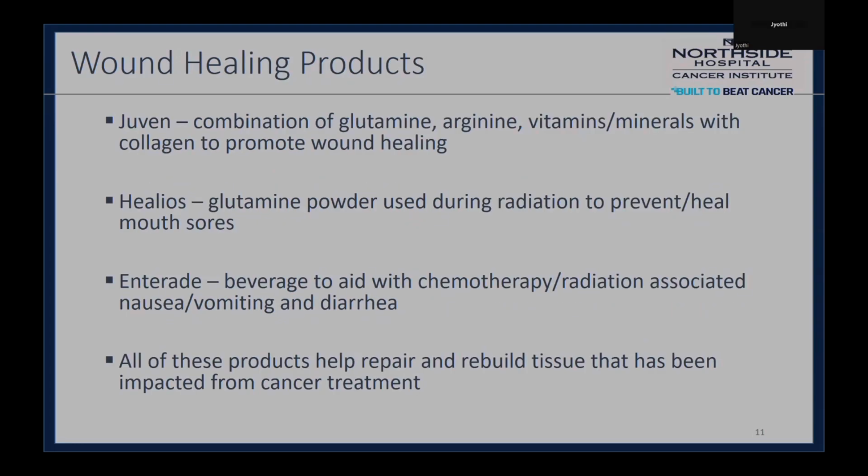As we were talking about oral nutrition supplements, I didn't want to forget about the products that we recommend to help people get through their treatment based on some side effects that can come up with different chemotherapy or radiation therapy. So these are some wound healing products that can be beneficial to you if you have any different symptoms or non-healing wounds.